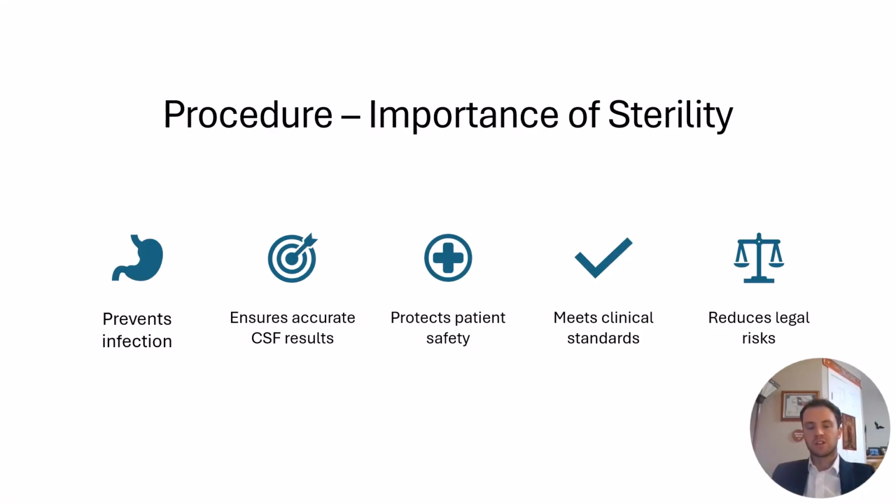It is paramount that the lumbar puncture be performed under a sterile environment. This helps to prevent infection, ensure an accurate CSF lab value result, protect patient safety, adhere to established clinical guidelines, and reduce legal risks for the provider. Cerebrospinal fluid is normally sterile. As providers, we do not want to harm the patient, so we should take special care to avoid introducing external threats to the intrathecal cavity capable of causing a devastating infection.